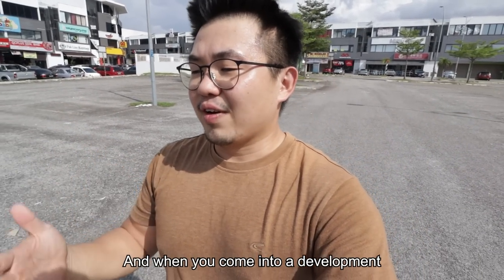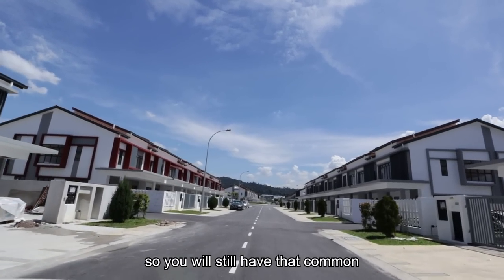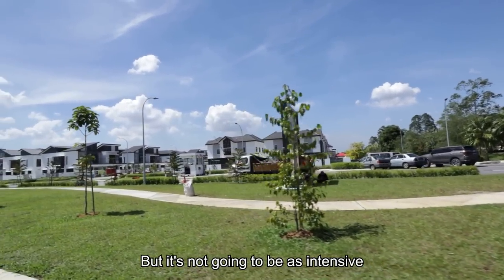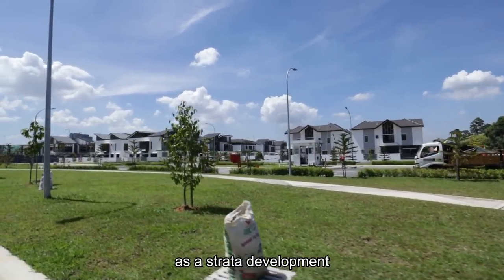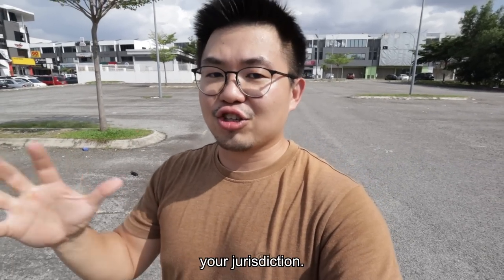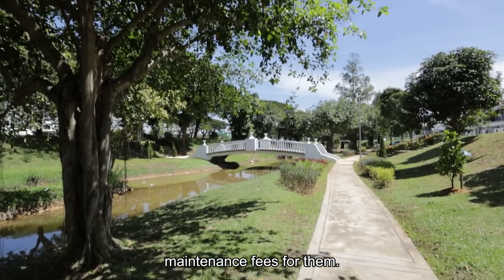And when you come into a development, you will still have that common treatment of a garden in the center to have that landscape treatment, but it's not going to be as intensive as a strata development. It's going to be a level below that, because these are not under your jurisdiction. You don't have to pay maintenance fees for them.